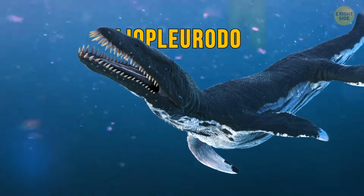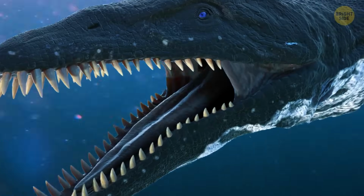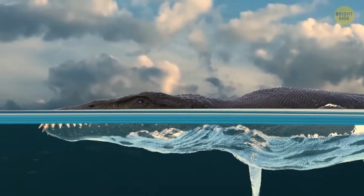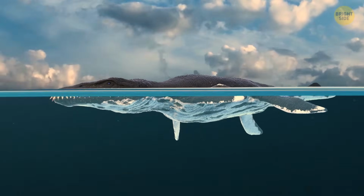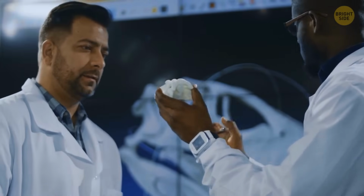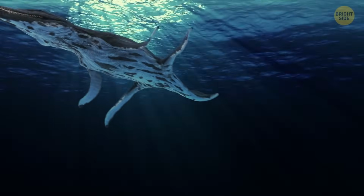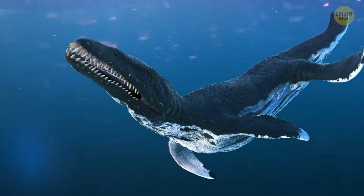The Liopleurodon. This list of terrifying creatures would be incomplete without mentioning the terrifying and prehistoric Liopleurodon. This carnivorous marine reptile existed during the Callovian stage of the Middle Jurassic era and ruled the waters at 9 feet in length. Scientists believe Liopleurodon thrived in this deep-sea trench because of its ability to swim long distances and its 4 paddle-like limbs.